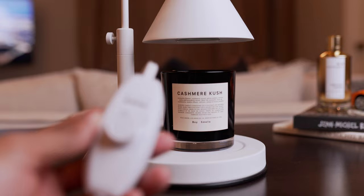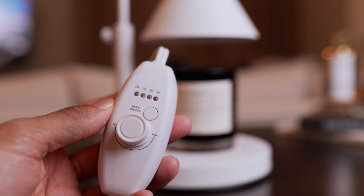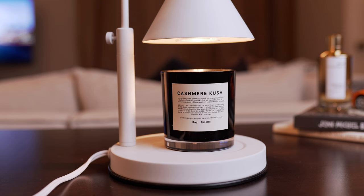Now, something I wish I had that was missing on the other warmer that I now have with this one is the timer feature. I am so grateful for this. I never really knew how bad I needed this feature until I got it. I used to just set a timer on my phone to remind me to check on the warmer after a couple of hours. But with the timer, I don't have to do that anymore, and now I can't go back. After the time is up, the warmer automatically shuts off.